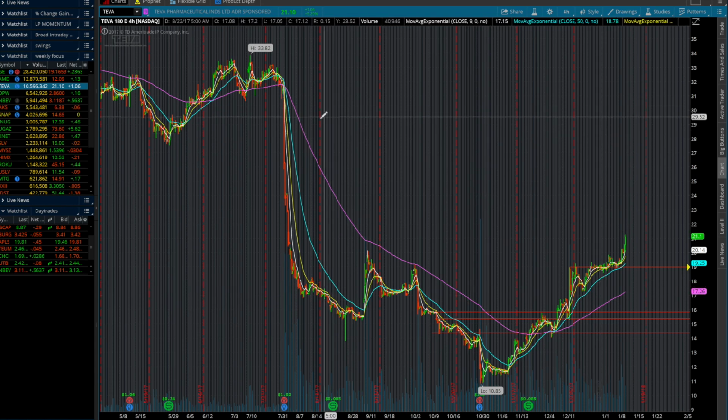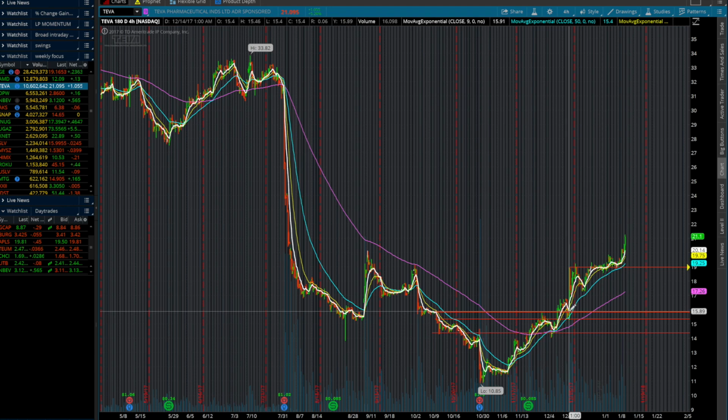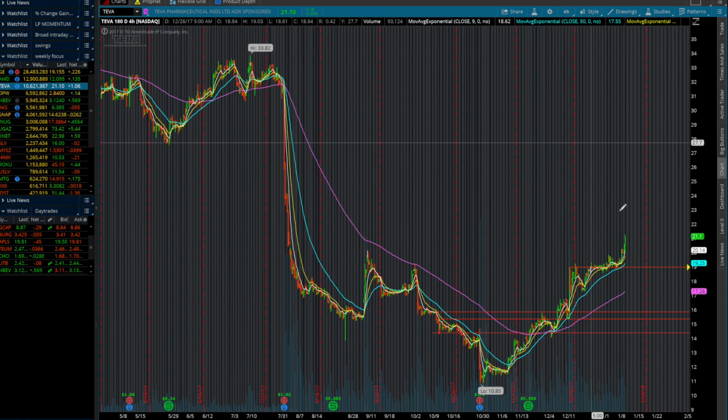But this is TEVA. We called this out pretty early when it broke this resistance here around 15. We didn't jump in at this point. We jumped in a little later, around 17 or something like that. And it's been climbing ever since and consolidated around the $19 price point for quite some time. But recently, about 2 days ago, I think it started to spike up.